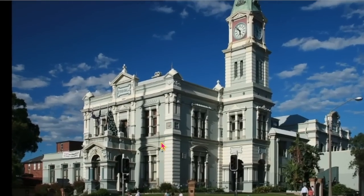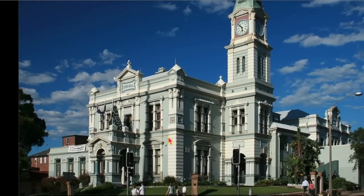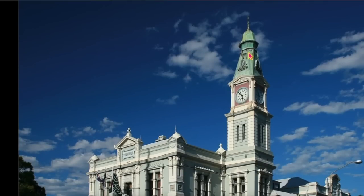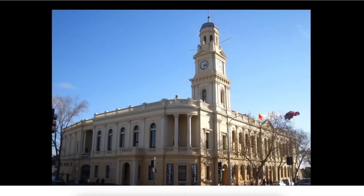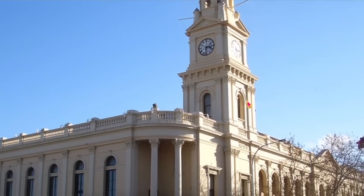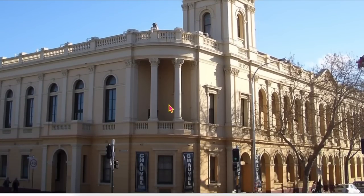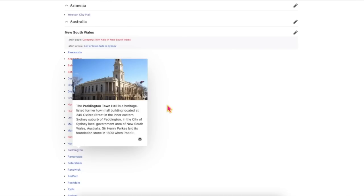Just a little suburb. And here we go. Really a fine piece of work. Copper top, like Duracell. And this building was proclaimed, this is a new one, in 1871. Here's one in Paddington, Australia. A bunch of clocks. And essentially the same columns. The same feel in Australia.